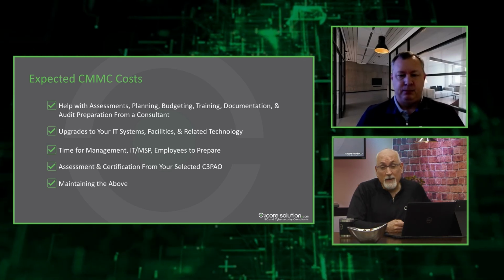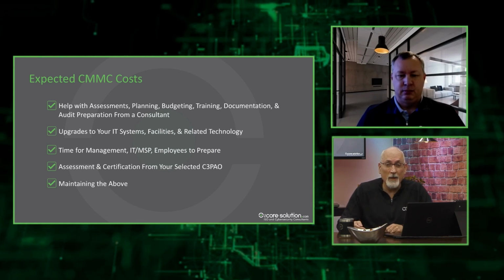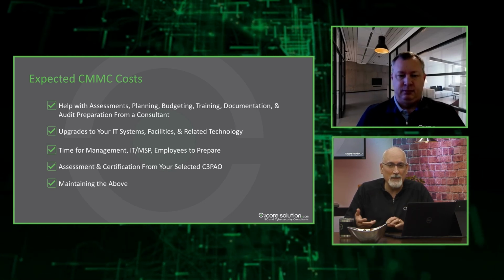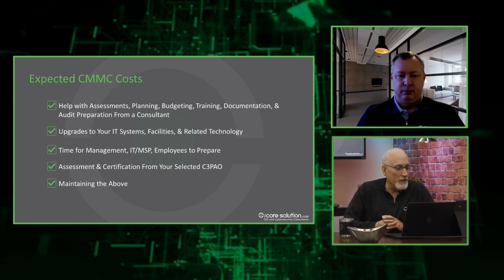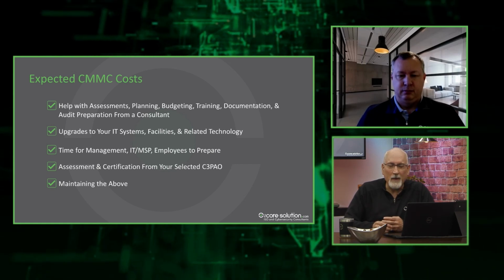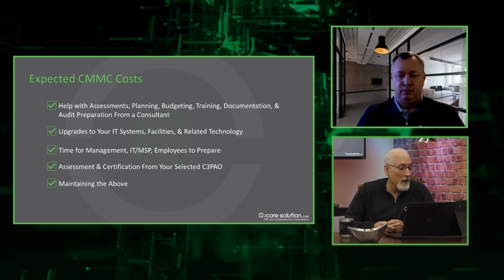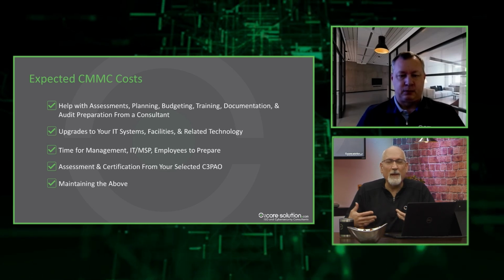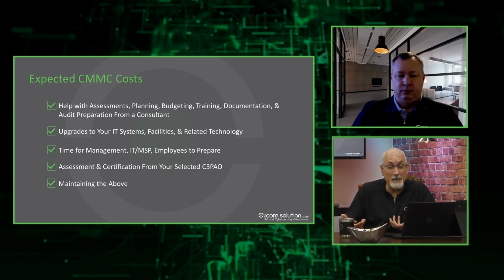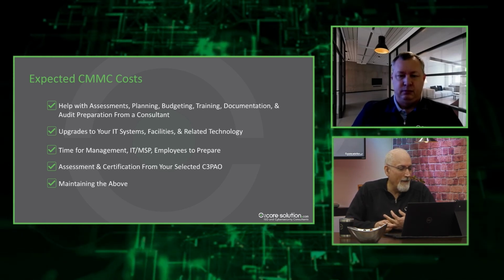These are some areas where you're going to end up spending some money. Getting some help with preparation is likely going to cost some money. If you want someone who has the training and experience, like Core Business Solutions, with planning and budgeting and training and documents and assessments and all that, that could be some expense, okay? We're pretty reasonably priced, but that could be some expense. Upgrading your network and implementing some of these technology solutions would likely be some expense around those upgrades and enhancements on your technical systems.